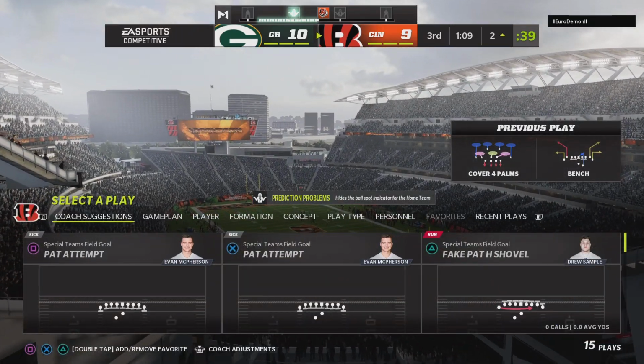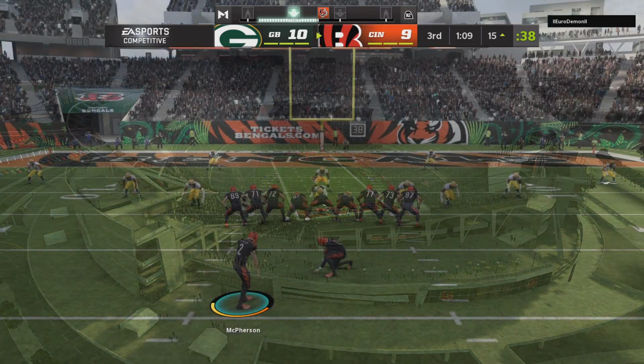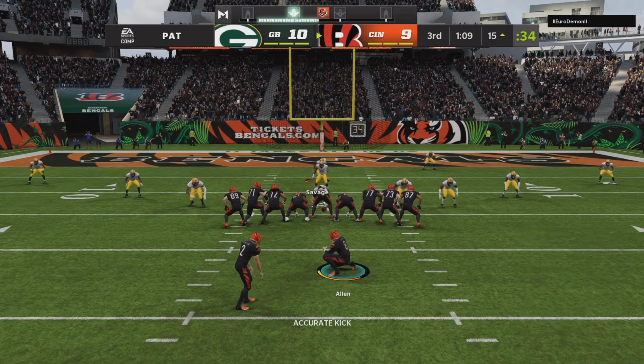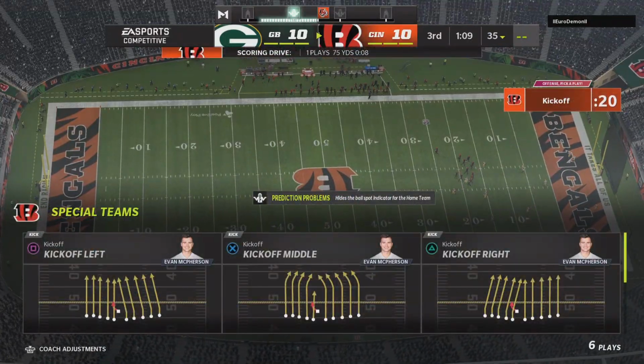Do have a flag down. So let's see what this is about. Evan McPherson now for the PAT. And he'll put it through, and that evens us up at 10 apiece.